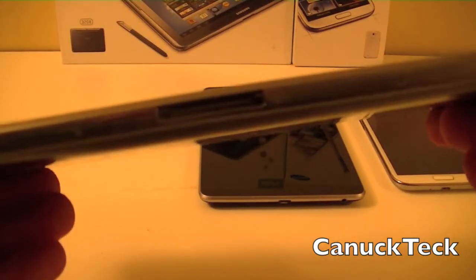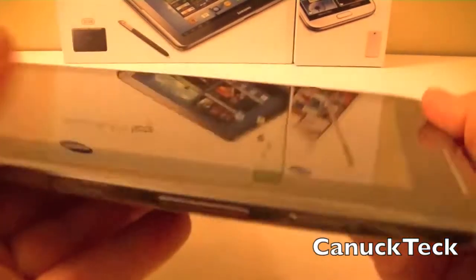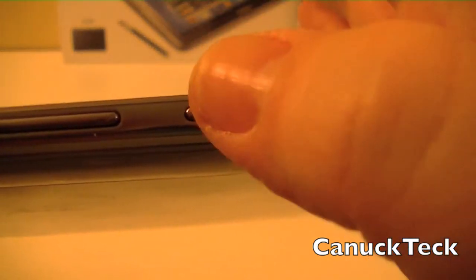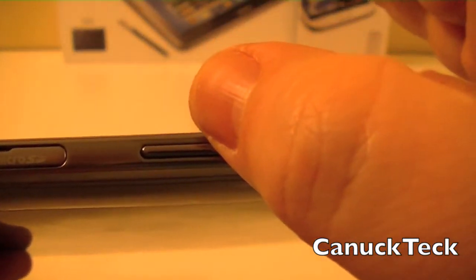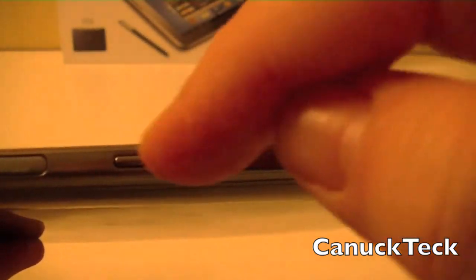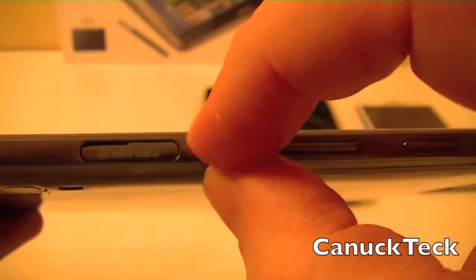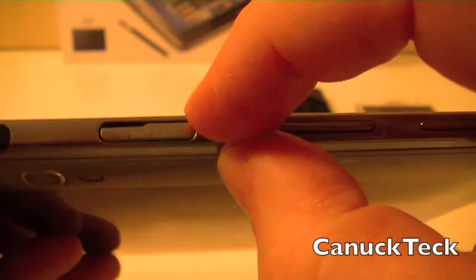So on the bottom, we have our Samsung 30-pin connector. There's not much else there. On the left side, it's completely clean. On the top, this is where you find most of your buttons. This is your power sleep wake, your volume rocker, which is kind of funny. It's designed to be in landscape all the time, I guess, because if you put it in portrait mode, this is actually your up, so it's kind of reversed. You have a micro SD slot here, which is a nice bonus for expandable memory.